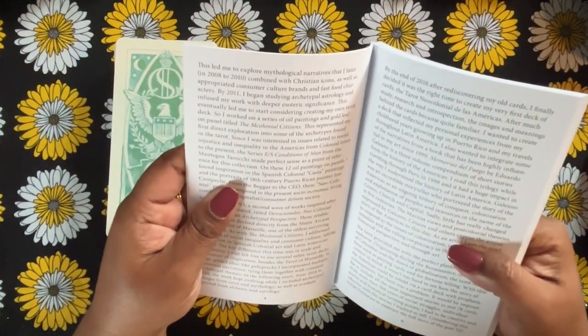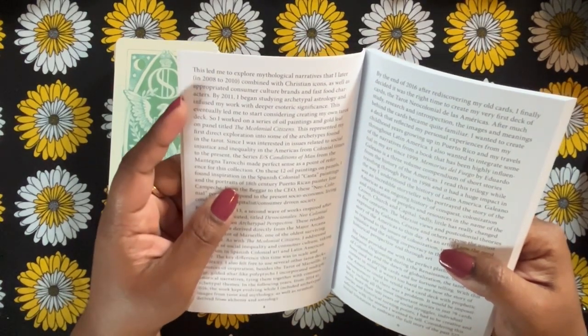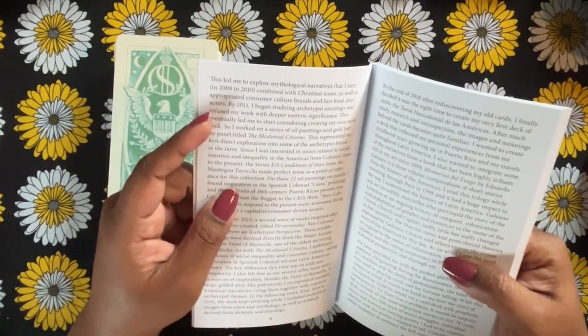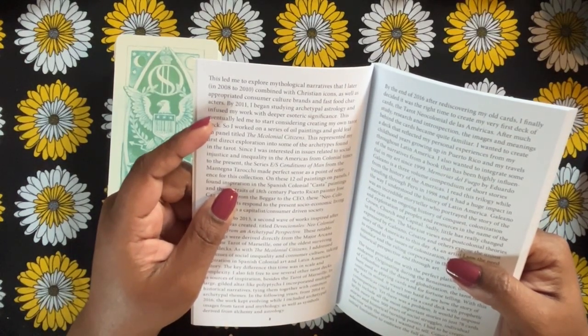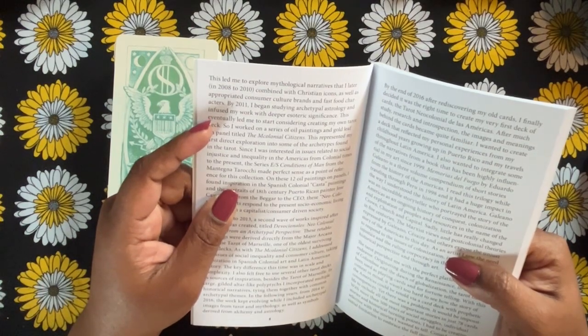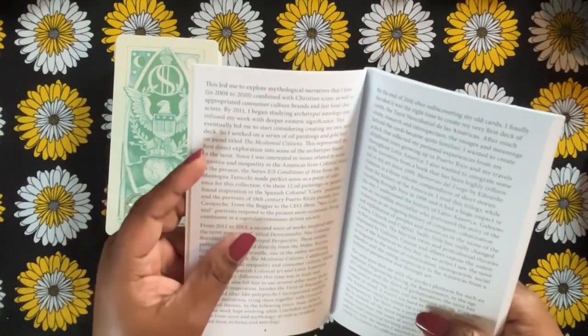It led him to explore mythological narratives that he later, in 2008 and 2010, combined into Christian icons, as well as appropriated consumer culture brands and fast food characters. And by 2011, he was studying archetypal astrology and infused his work with deeper esoteric significance, and eventually that led him to start considering his own tarot deck.